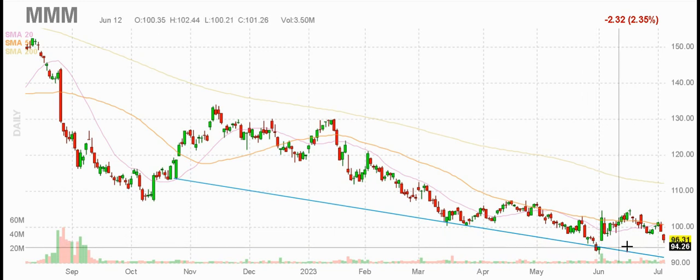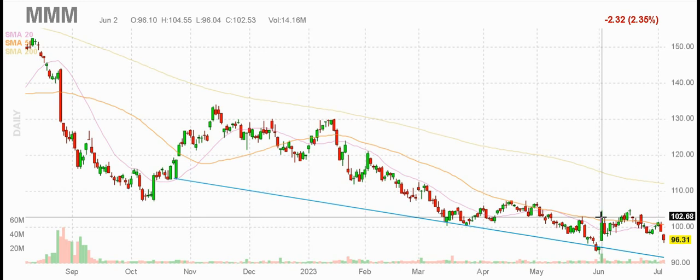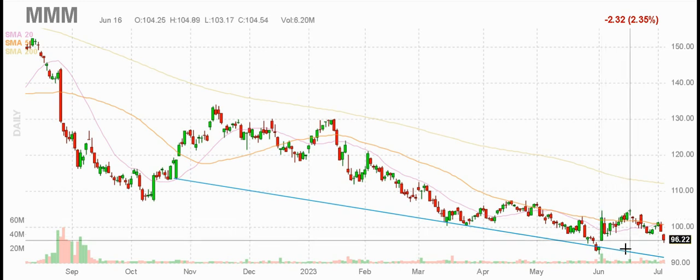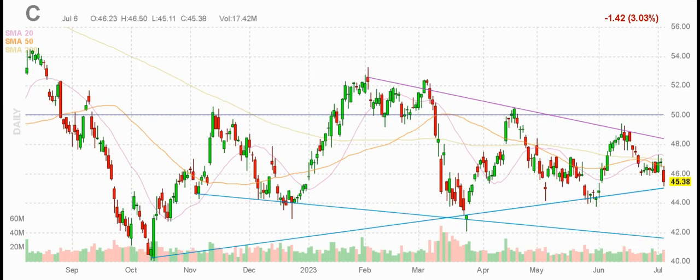But this thing's cheap. And I'll tell you what, if it gets down to 90, it's going to be hard to resist this one, unless it just slices down through it with a huge red candle, that kind of thing. But otherwise, it's looking not too bad at around 90 for 3M company.